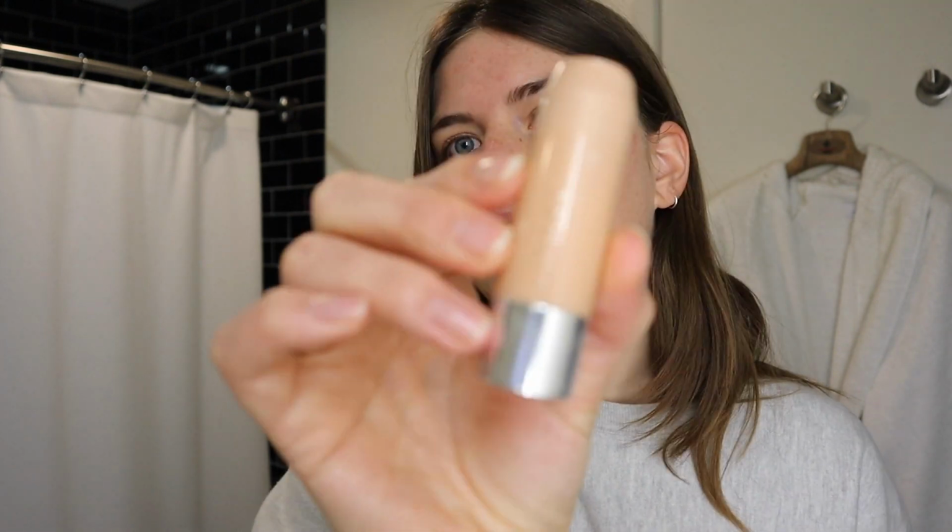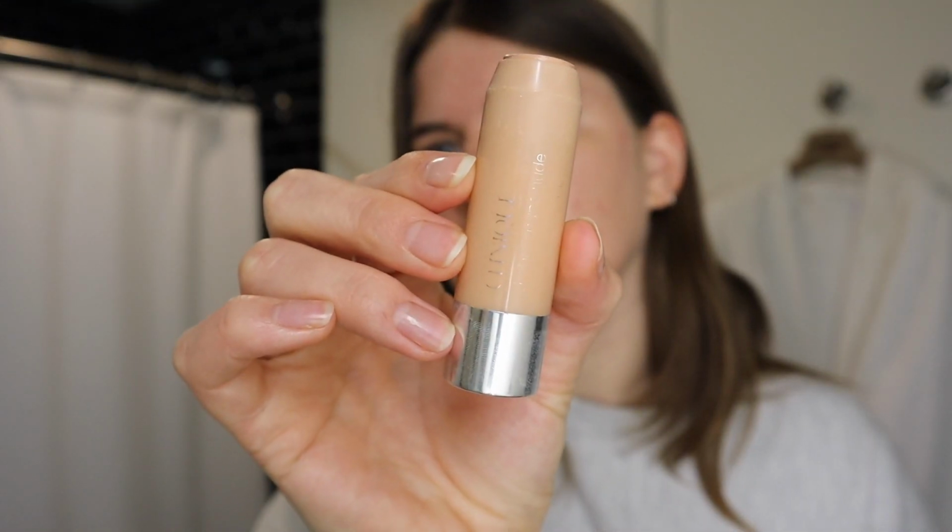So I'm gonna use this Clinique foundation stick that I've had forever. It's worn off a little bit. I don't even know what color it is. Just put that in my spots.